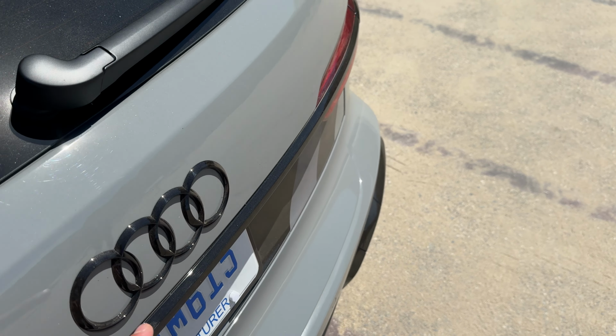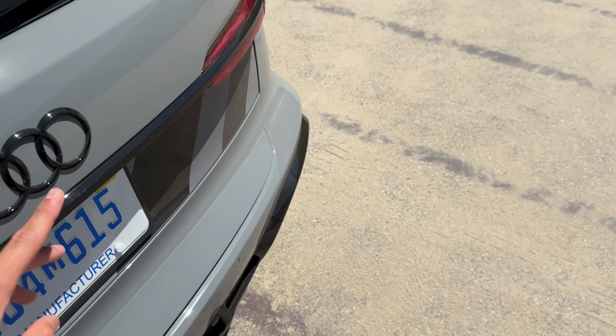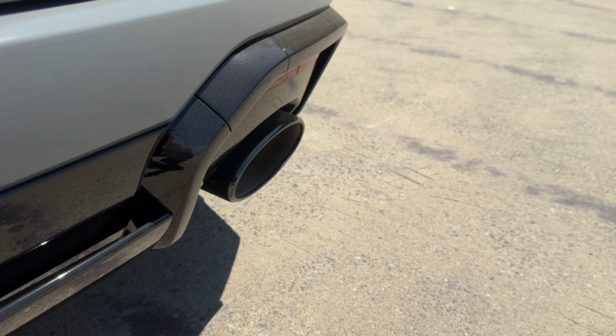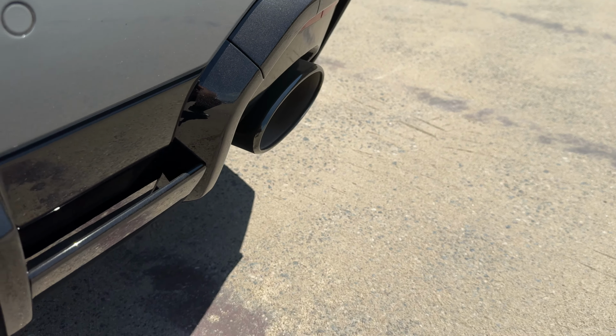Full black finish here. Even the Audi rings are finished in black. We have the exhaust and the diffuser, which is completely different here on the RS6 GT, with this additional F1 inspired brake light. It's actually not a brake light, it's just a reflector.